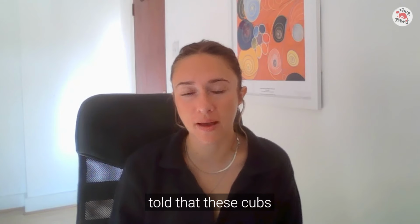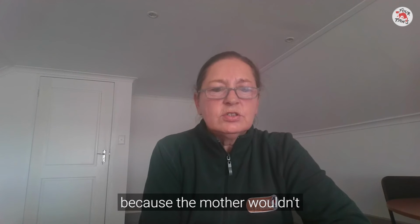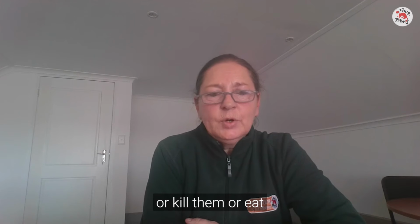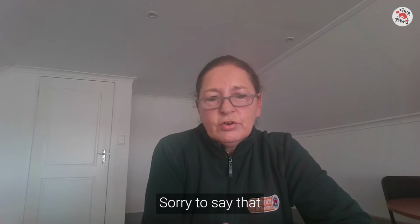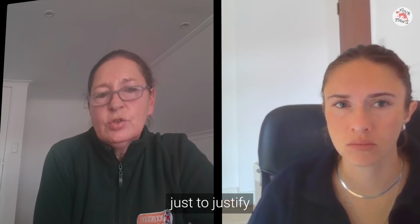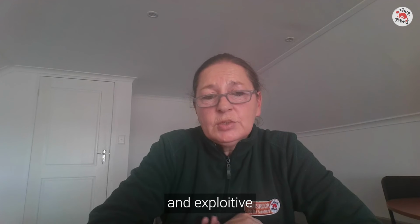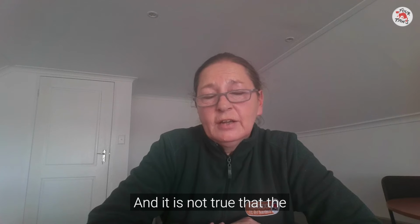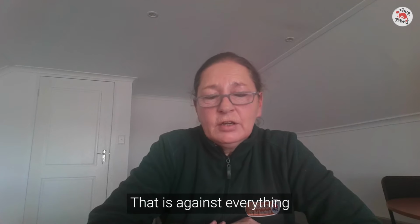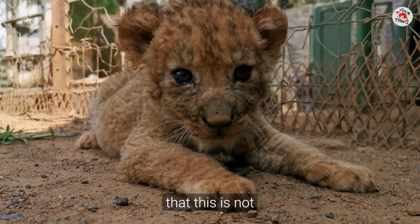Now, tourists are often told that these cubs have to be removed from their mother, that she cannot look after them, or perhaps she rejected them at birth. The information that they need to remove the cubs from their mothers because the mother wouldn't look after them or kill them or eat them is absolute rubbish. Sorry to say that. It's something those people will come up with just to justify why they are taking the cubs. What they do is they are actually exploiting the cubs for money. It is a business model, a very cruel and exploitative business model. And it is not true that the mom would kill them. That is against everything natural. It should be also clear to every mother, human mother, that this is not the right way.